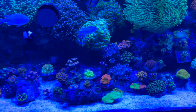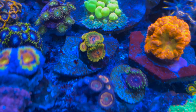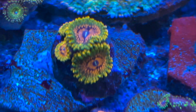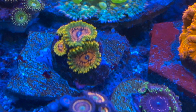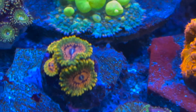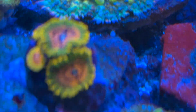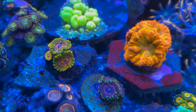Time to put the eyes on. All right, guys, so here we have GMKs. Aren't they beautiful? And for the people that don't know what GMK stands for, those are Grandmaster Krakatoas. So these zoanthids, not only are they hard to keep, but they're super expensive. Believe it or not. Let's try to get a good glimpse of those.